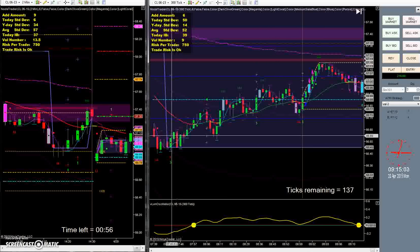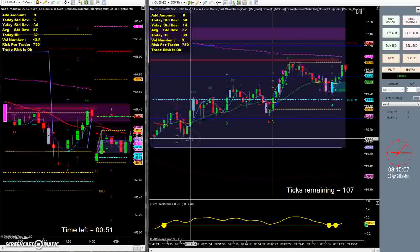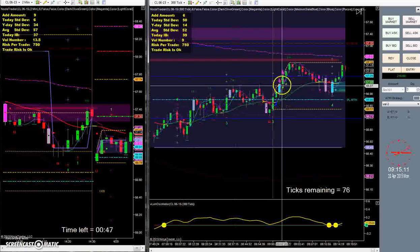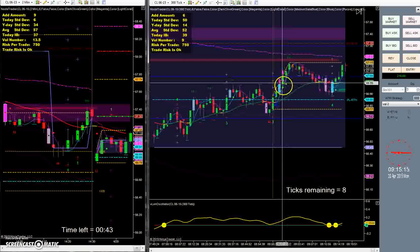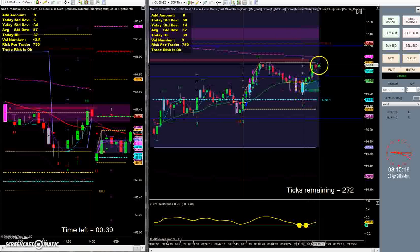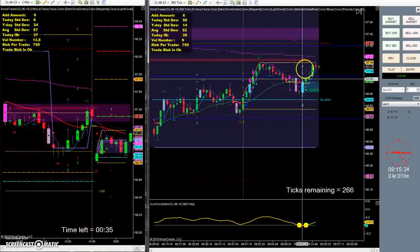This trade right here, this high volume node trade, would have been a nice winner. This one would have gone past the second profit target. This one would have gotten you to the first. Of course, this one would have been a home run right here. This one went past the third. Same thing here. This one went up to the second. So the prints are on fire today. Definitely a good thing.